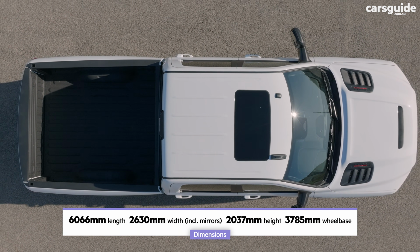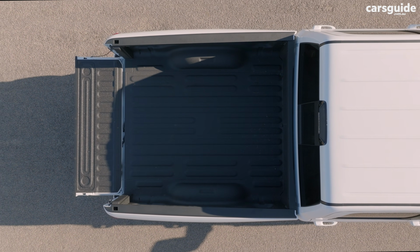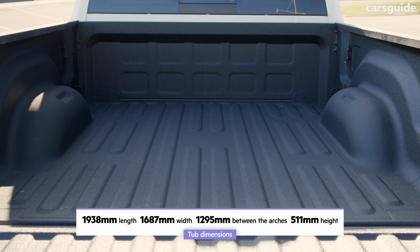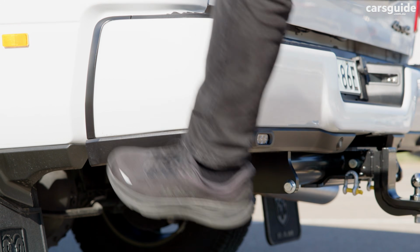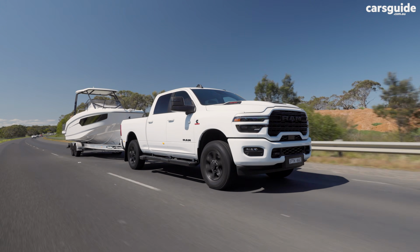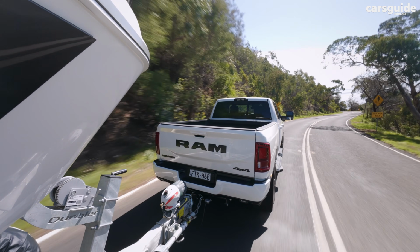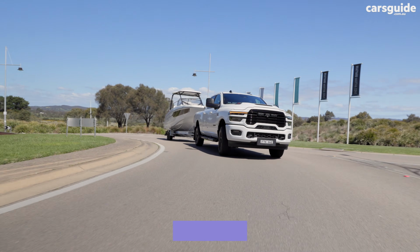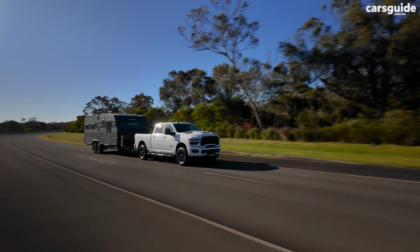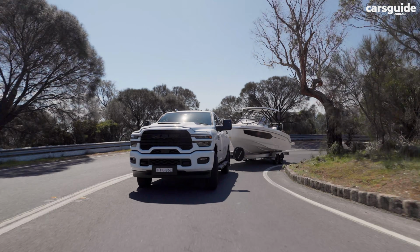Tub dimensions are just under 2 meters in length by nearly 1.7 meters in width and 1.3 meters between the wheel arches, while depth is 511 millimeters, making it slightly smaller than the Silverado. And a swinging footstep is provided to help tub access. Maximum brake towing capacities vary from 3.5 tons to an unmatched 8 tons with the correct accessories. The 2500's payload is 785 kilograms, while the 3500 more than doubles that. And standard exhaust brakes help with braking on long descents when fully laden. Which brings us to the heart of the matter: muscle.